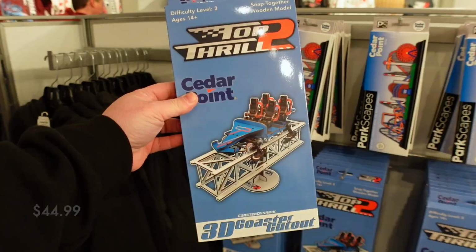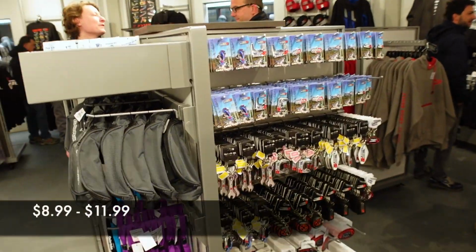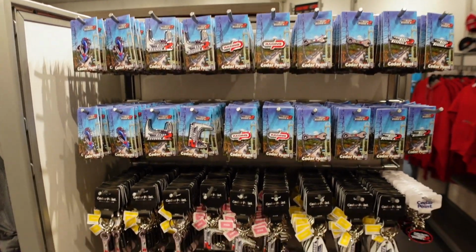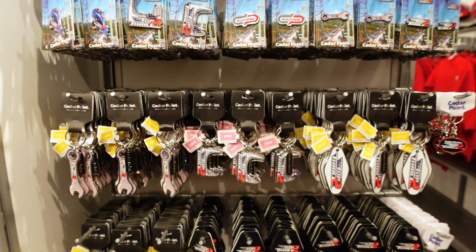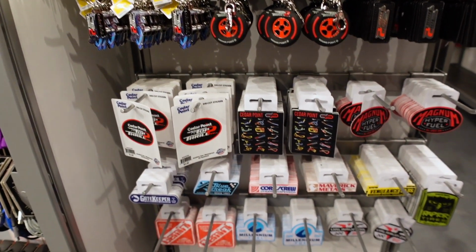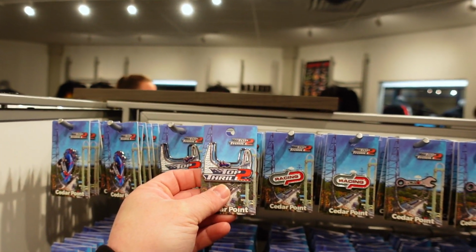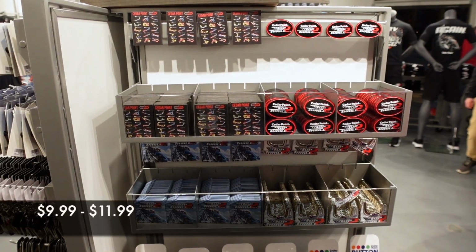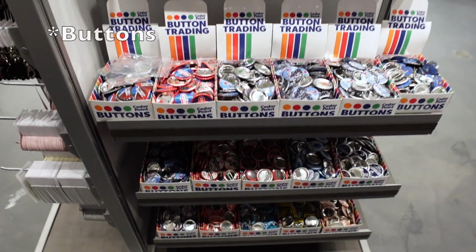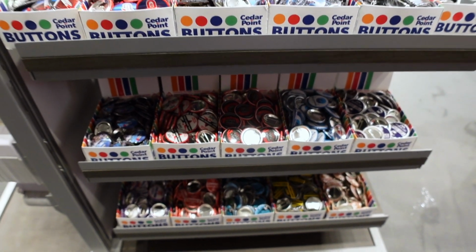The new Parkscape, the new and improved 3D coaster cutouts. Oh, yeah, they do have pins. Sucker for pins. Keychains up the wazoo. Stickers. Oh, look at these. I had to test that to make sure it moved. We got some magnets. And they already had the Top Thrill 2 pins, and for the older ones too, for all the other rides, they're themed to like racing stuff.